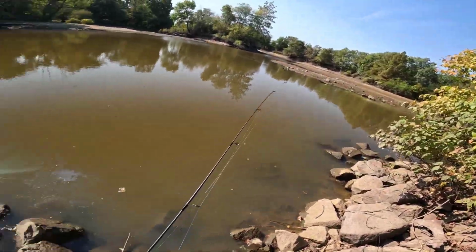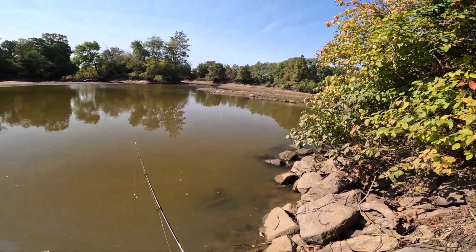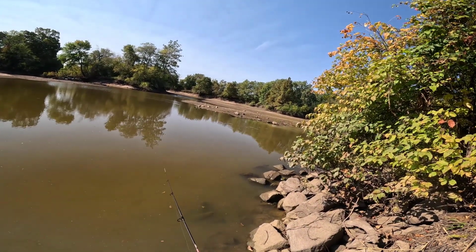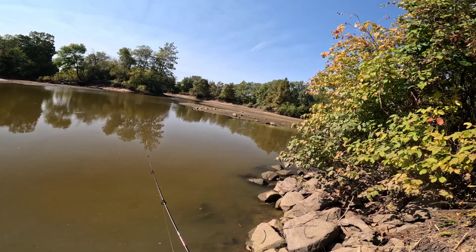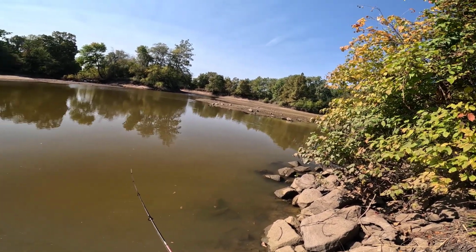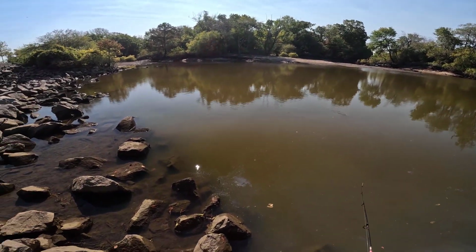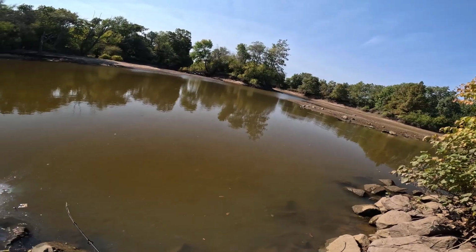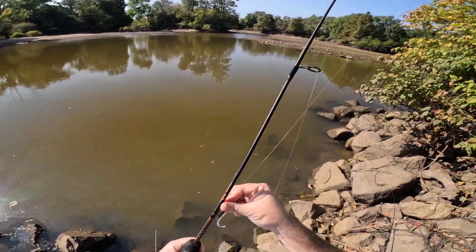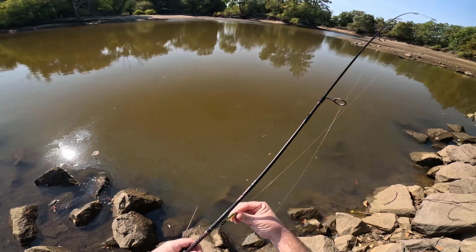Alright. We moved all the way to the other end, kind of where the yellow water flows into the rest of this. It's just with the water flow there, kind of curious to see if anything's hanging out in it. Fish like where water flows, where it converges, for the shot. Right, nothing on the paddle tail. Switch out for a few casts on the rooster tail.